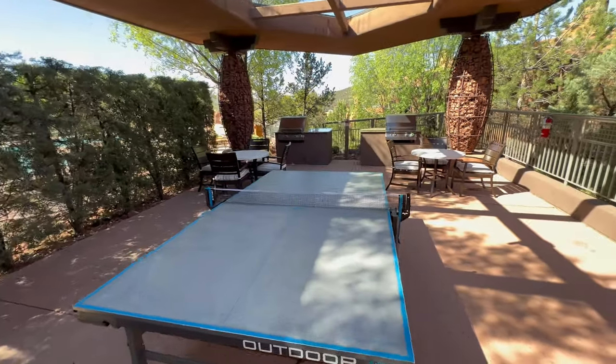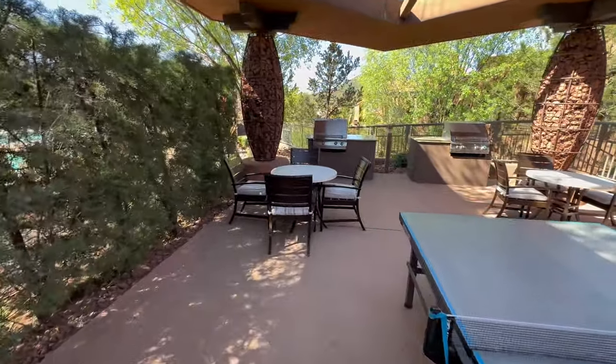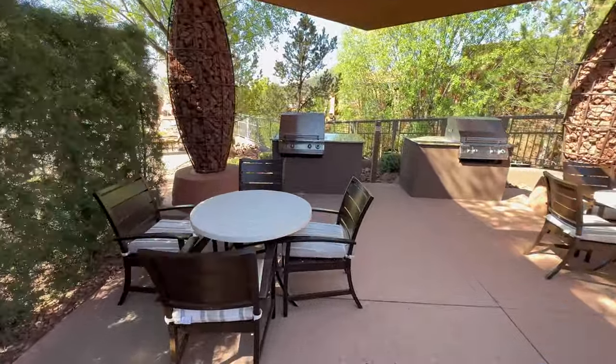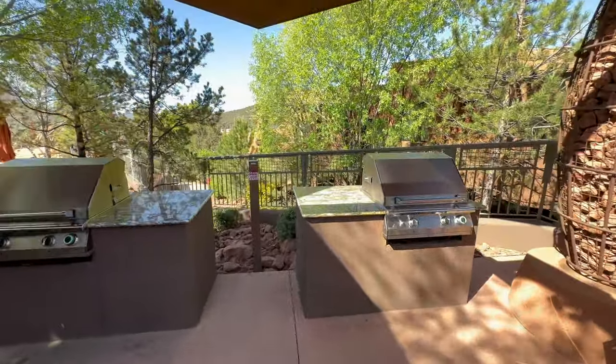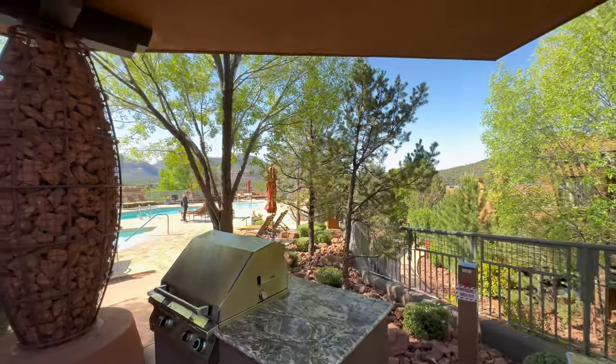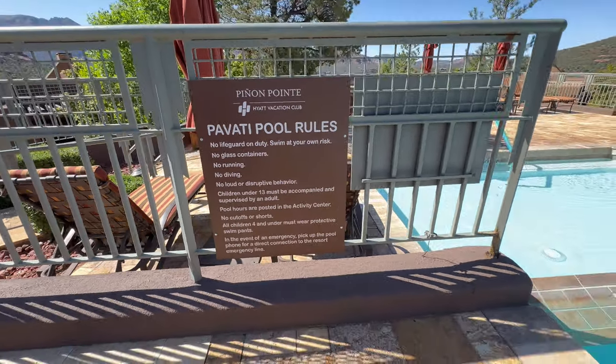So there's a ping pong table here, along with two tables and four chairs each, and two grills that you can use while you're at the property, and they look over the pool and the red rocks. What a beautiful view to have while you're grilling and hanging out. Now let's go over and check out the pool area.